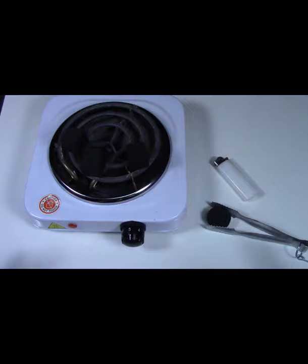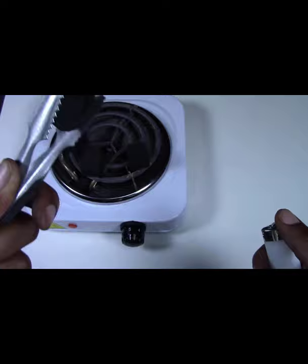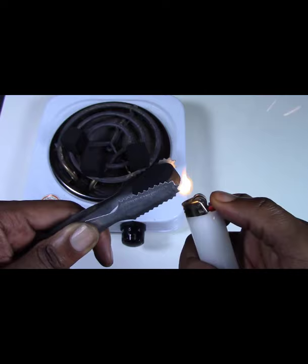Alright, while we have our natural coals burning on here, since it's going to take a little bit, I'm just going to show you really quick how to get your quick light charcoal started. With your charcoal inside your tongs, you're going to take a lighter, and once you see that spark start to happen, it is good to go.